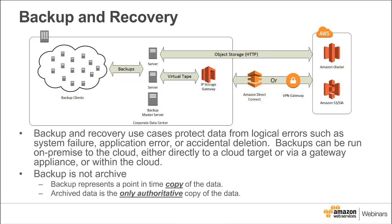But first I want to talk about what is a backup and what is not a backup. So when we talk about backup and recovery, we're not talking about just another copy of the data. We're talking about processes and procedures, software and policies that protect against what is, for the most part, extremely rare cases where software messes up and usually user error.